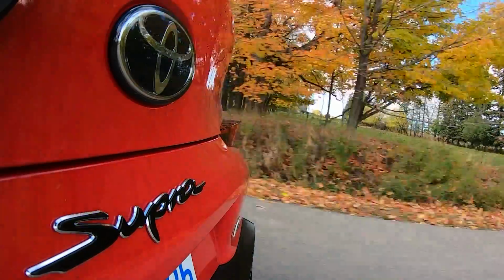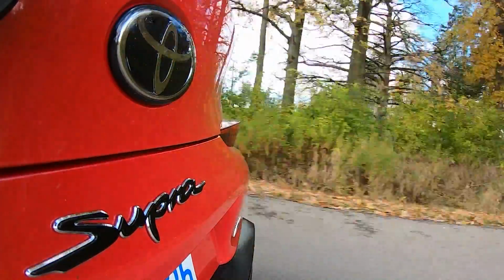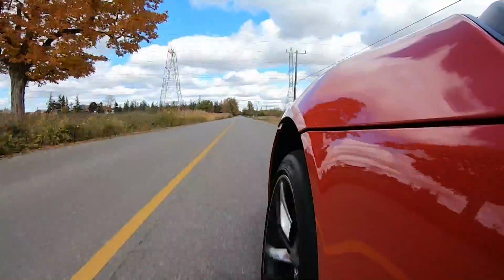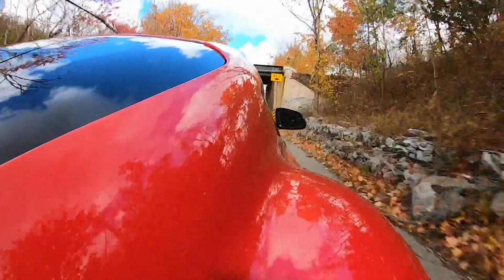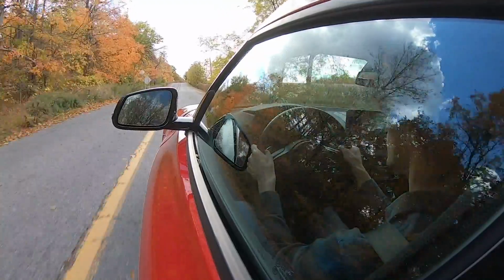Now the 6-cylinder makes this car properly fast. This is an actually fast car. It goes 0 to 60 in about 3.9 seconds, quarter mile in about 12.9 seconds, and you can go 0 to 160 kilometers an hour in 9.0 seconds, 9 seconds flat. It's a fast car. And what is it like to drive?